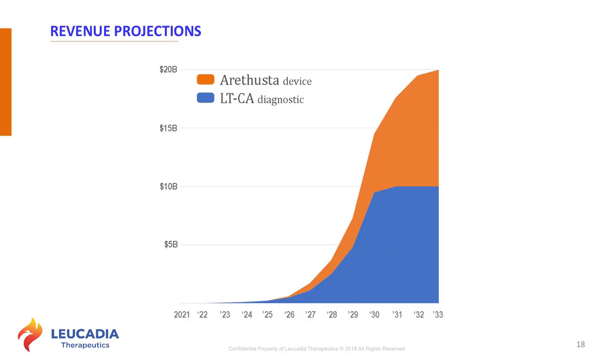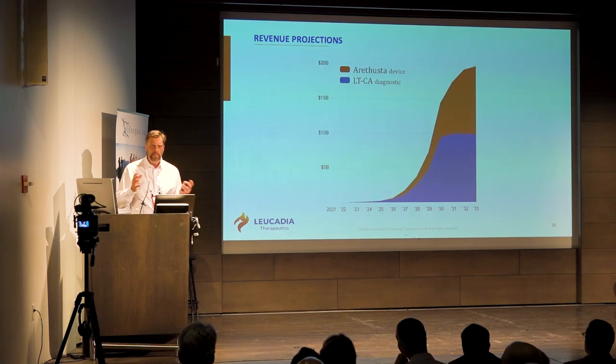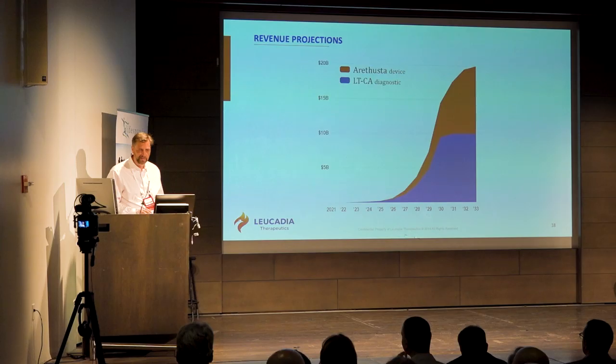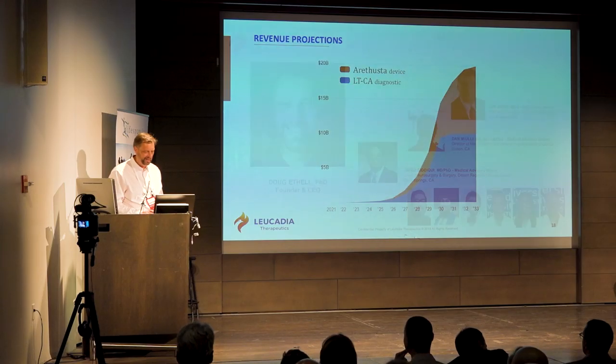So the revenue projection looks pretty big. Humira is the biggest selling drug in the world, at $20 billion a year. We're saying that by 2033, we should be hitting $20 billion a year. But remember that Alzheimer's by 2050 is going to cost the world $4 trillion a year in care, $1 trillion a year in the U.S. alone. So $20 billion to reduce that significantly is not that much to ask.